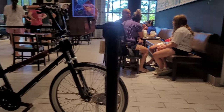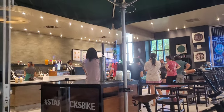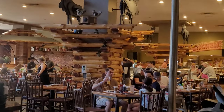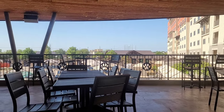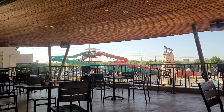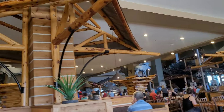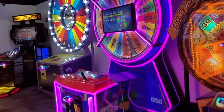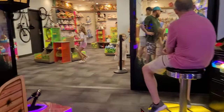There's legitimately everything here. There's a Starbucks right here. We're on the way to breakfast. There was an all-you-can-eat buffet, and that's what I chose to eat, and I did not get seconds, because that was plenty for me, but you cannot convince me that that wasn't good. There was, like, all this junk food, too, but I didn't want that. I wanted what I got.